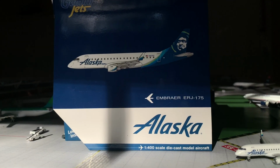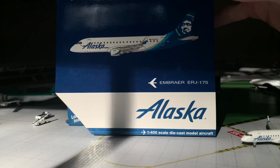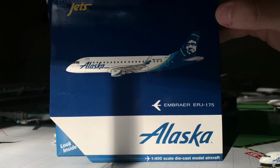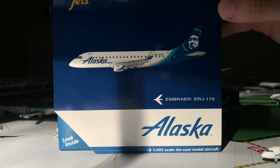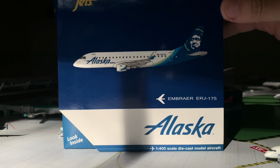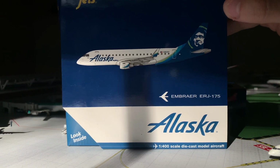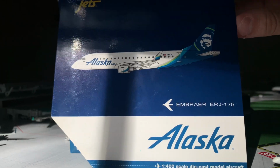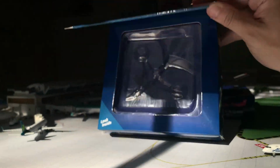All right, so here's your box. Again, just your standardized Gemini Jets box. There's nothing fancy going on here, and I don't mean anything negative by that. Gemini Jets is sticking with their consistent branding, and there's nothing wrong with that. I just prefer the NG boxes because they're a little more dazzling looking compared to the standardized Gemini Jets box. But again, nothing negative towards Gemini Jets.